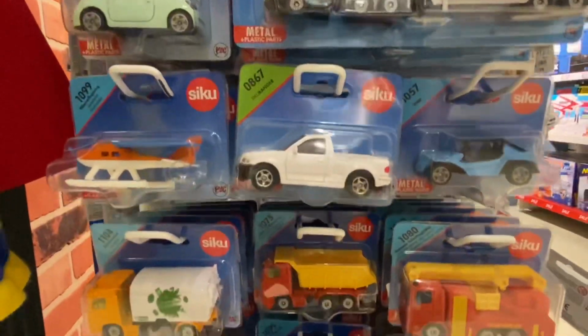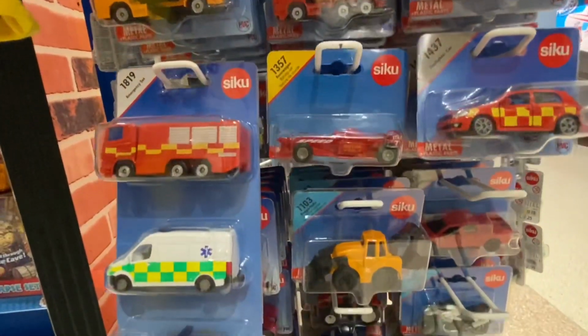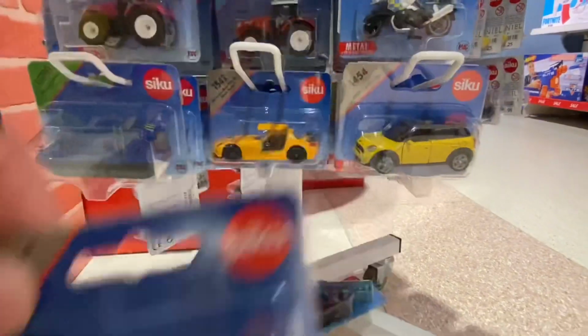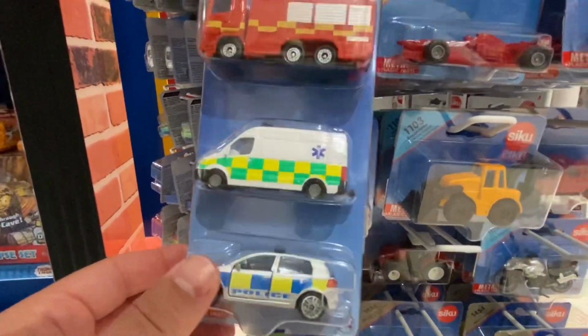And I passed on that pickup. I think that's a Ranger, but it looks kind of off to me. Again, loving those UK police and ambulance. Here's a sweet AMG with gold gullwing doors. We'll grab that, absolutely.